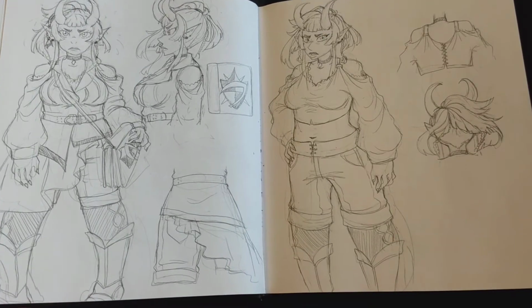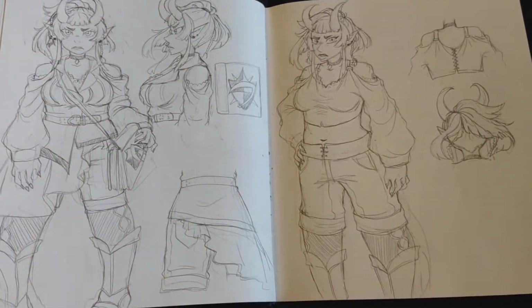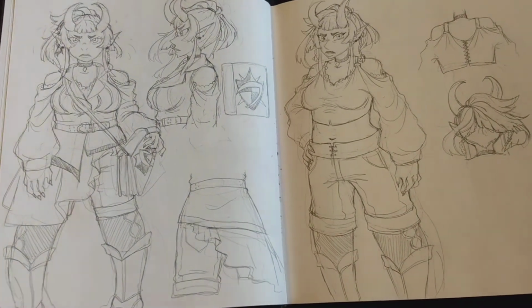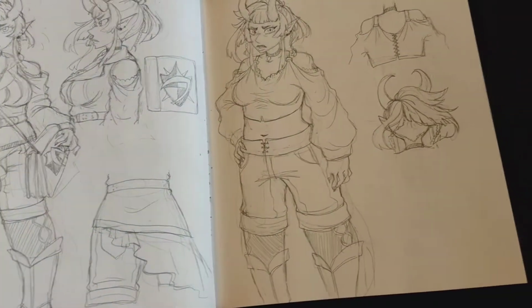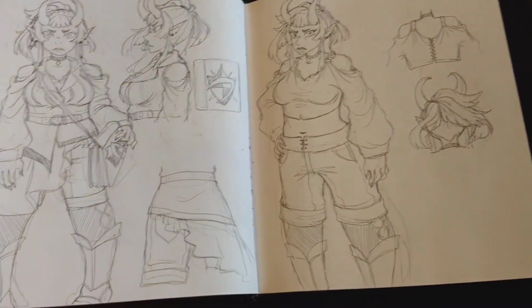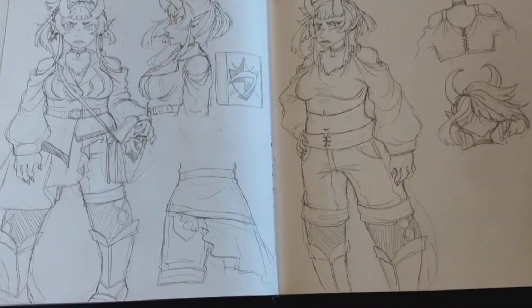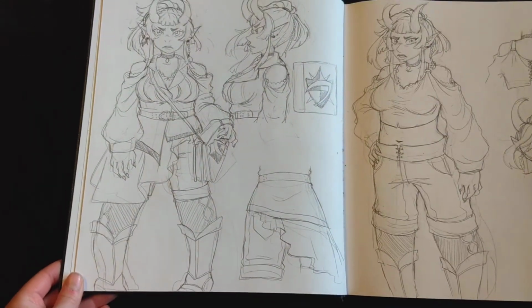Next up we have a new D&D character who I've been playing as recently in a new campaign, because I'm part of multiple campaigns, and her name is Astrid. I drew a full spread of her outfit and how it is set up and how it looks, and how her hair looks from the back. It's a very detailed character setup.